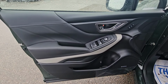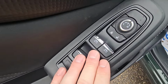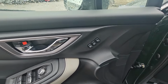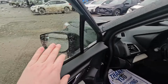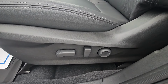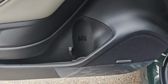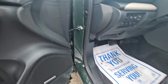Front door card, soft touch materials, just like the rear. Looks very, very similar, other than we have our front two auto switches, power rear windows, window lock, power mirror adjustment. We get 2 position memory settings. So 2 position memory settings will remember your mirror position as well as your power driver's seat position, because it is a power driver's seat including lumbar, at the click of a button, which is very, very nice. We have a little bit more storage here along with the bottle holder. Of course, they never miss out on an opportunity to say Harman Kardon.